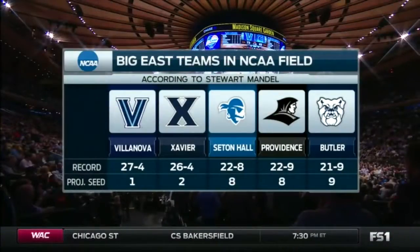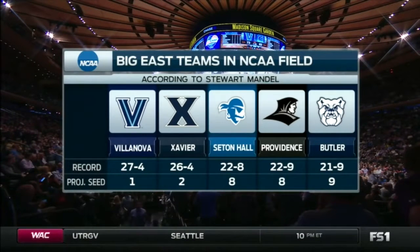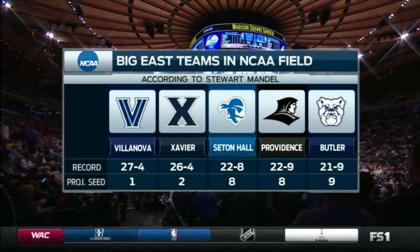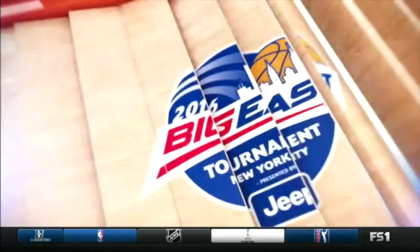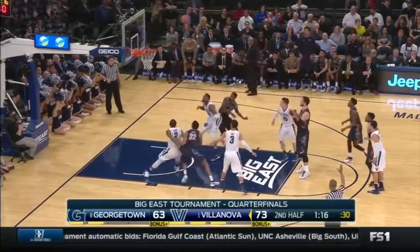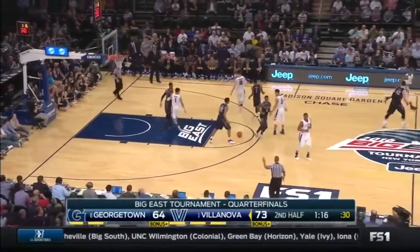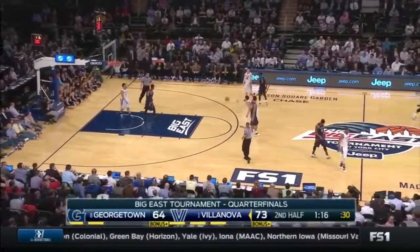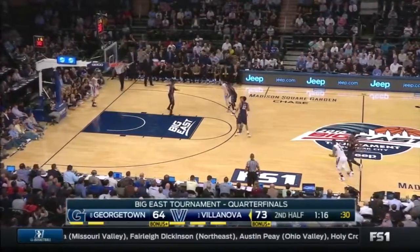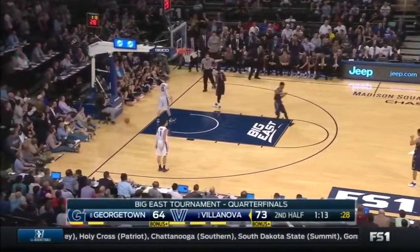According to Stuart Mandel, these are the 5 teams from the Big East that will make the NCAA tournament. I agree with this. I do too, but it's for Butler. I think you've got to secure something to get a win, because you know how it is in these conference tournaments. Monmouth gets beat. You figured they were a lock to get in, but you get beat by Iona, so that takes away a spot from somebody. So teams that are kind of right there, you do yourself a favor when you come in and handle your business, because you don't want to put it in the hands of the committee come Selection Sunday.